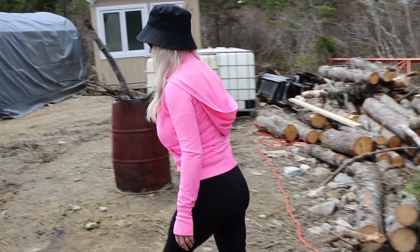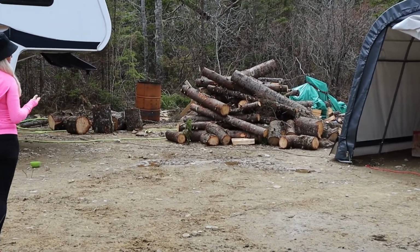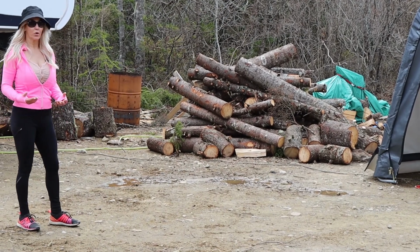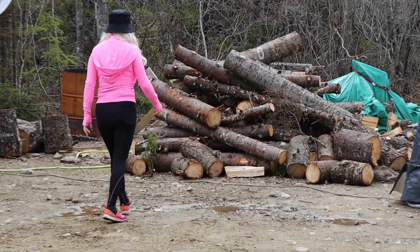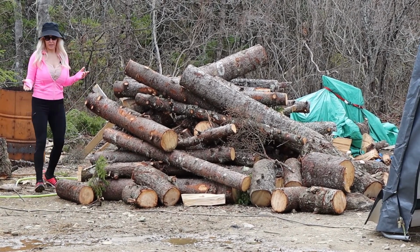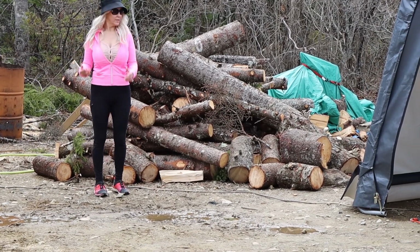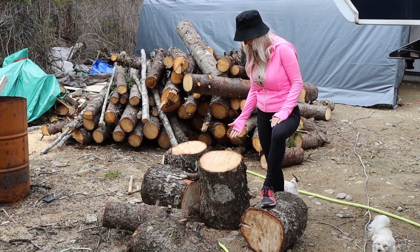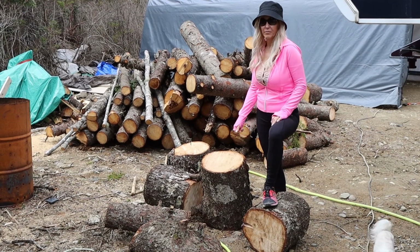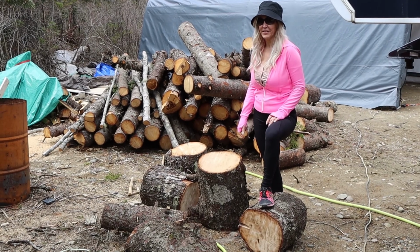Now over here, next to my Shelter Logic, this was the first pile, and then I thought, clearly I need more room. So this is wood that'll be good for the first burn once the homestead is built. Look at the size of these stumps. They are humongous. I'm super thankful that I have a wood splitter over there, covered underneath the tarp.